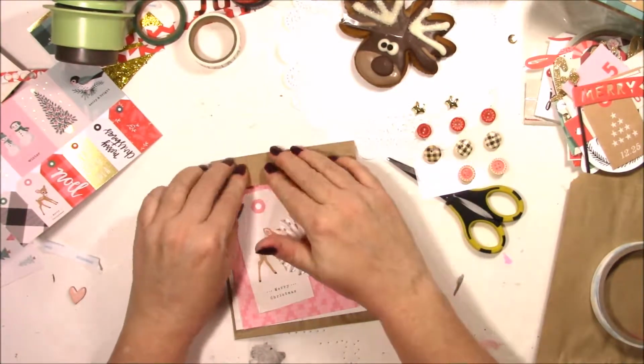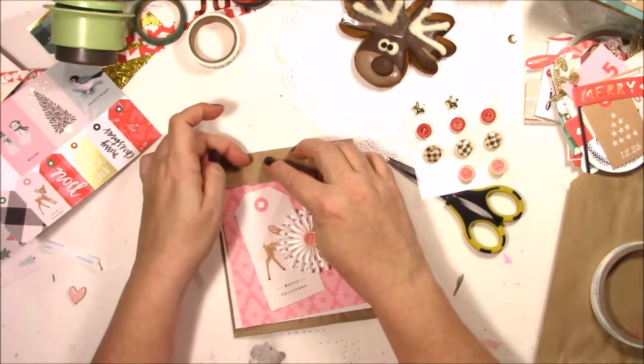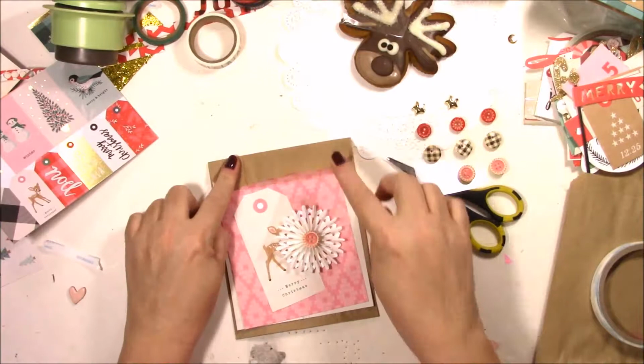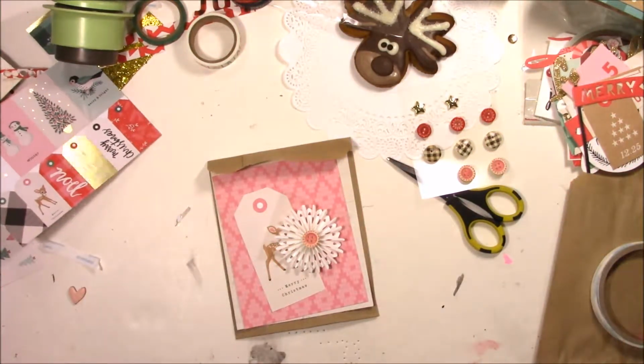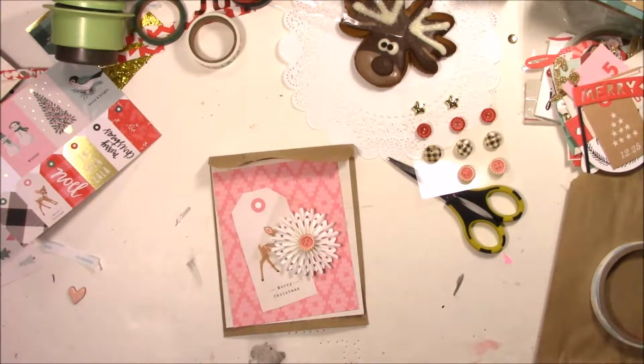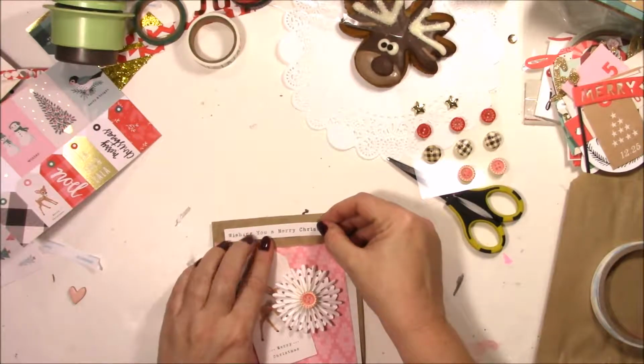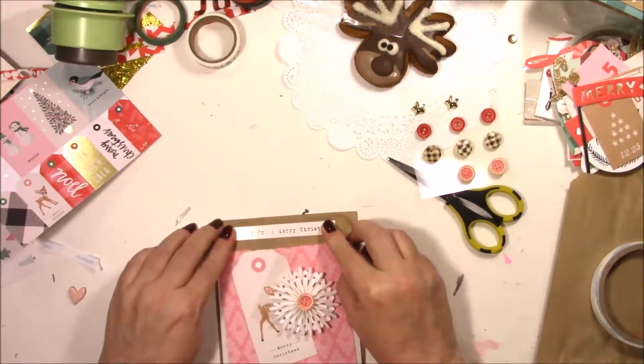So I'm going to find a white or gold paper clip, or pink if I have one, and then put one of the sentiments from that sheet along the top, just to say Merry Christmas or whatever sentiment you want it to be. It does have Happy Holidays on there, but I'm going to use the same one, wishing you a Merry Christmas. So I'm just going to put that along the top for when it's closed.